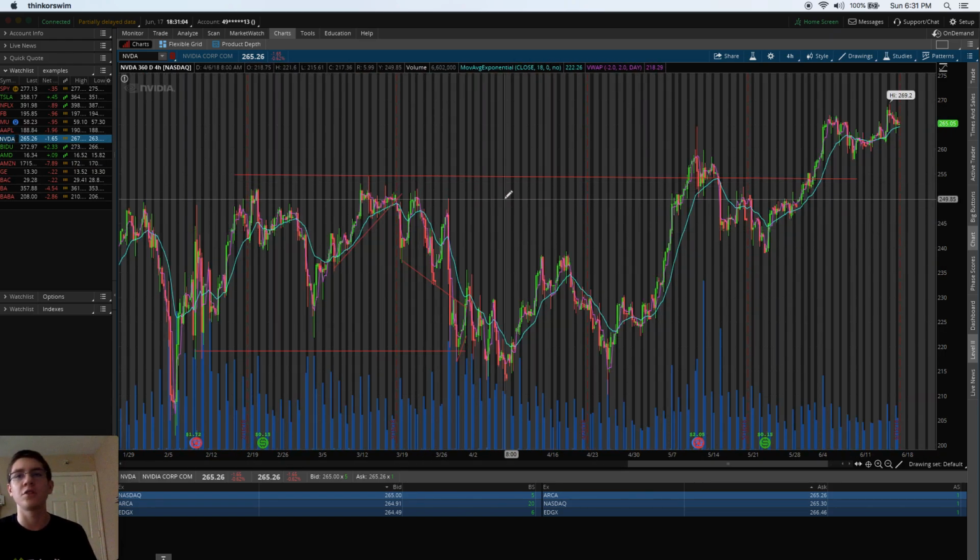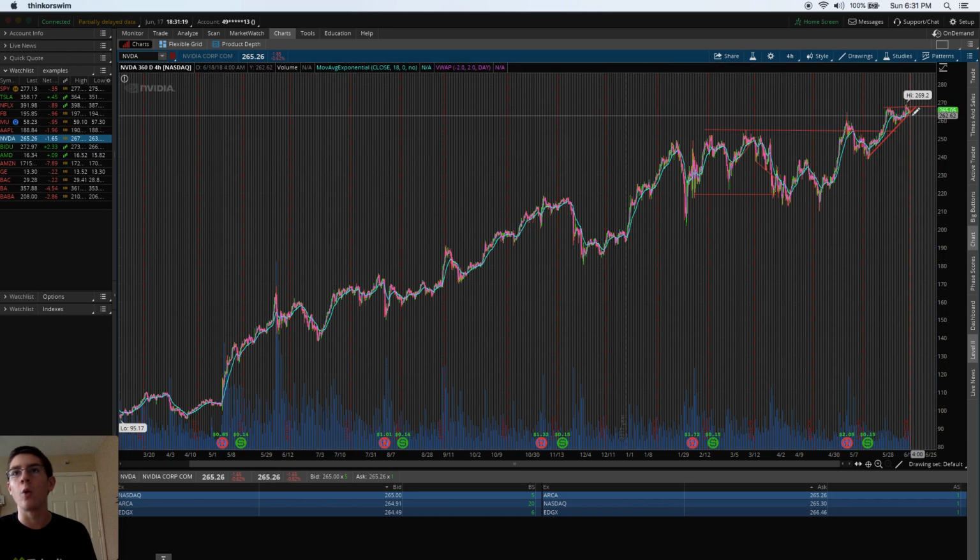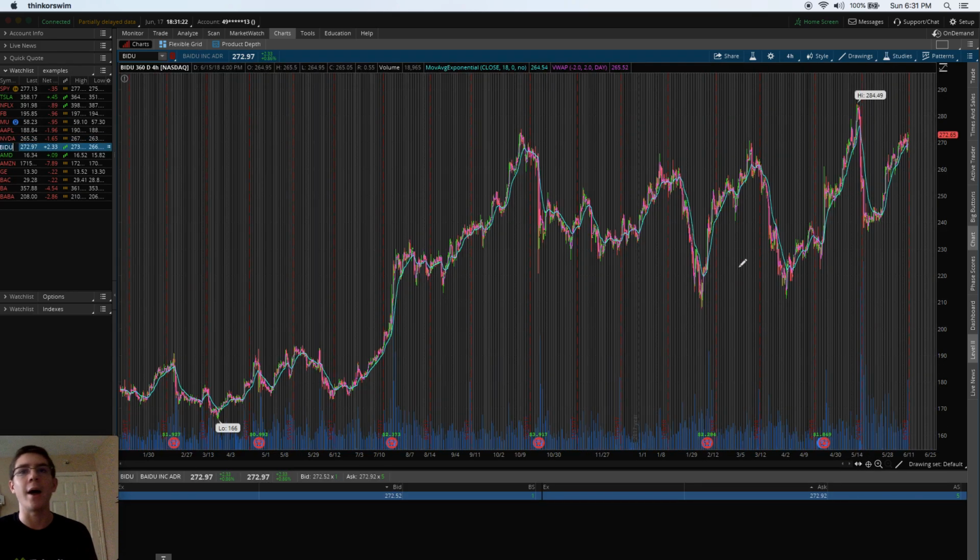So if the QQQ starts to make all-time highs, then we can expect our tech stocks to also start making all-time highs as well. So in the video, we're still holding this constant uptrend, and we're pushing into this solid resistance level here. So we might start seeing some push up, or we're going to see a pullback down to this 253 support and then back up.